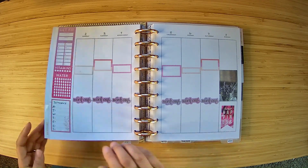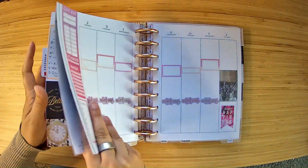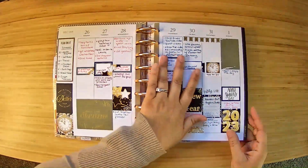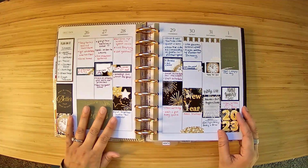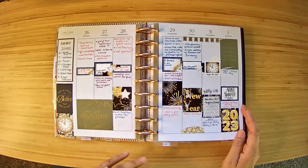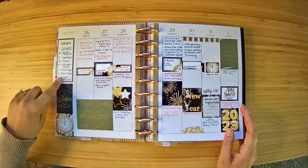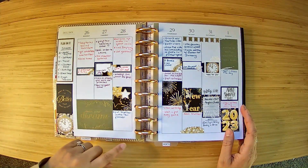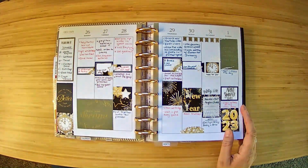And just to show you an example, because I still have my December in here, this is how I color code the week. I did start putting some stickers, because other than wanting it to be pretty, I also don't want to put too much stuff. Otherwise I'll put more stuff than I can do in a day. So I've got my dinners here. In the orange, I've got the family stuff, the purple is the business, the blue is my personal.